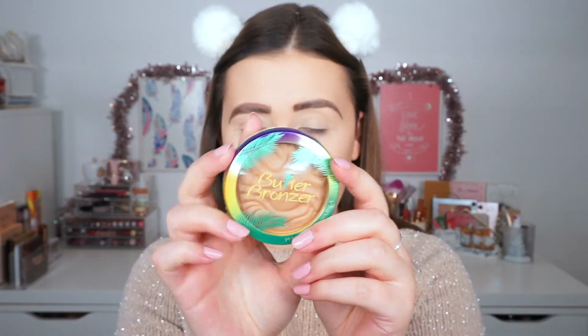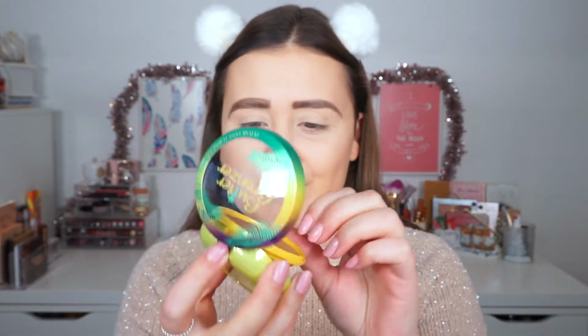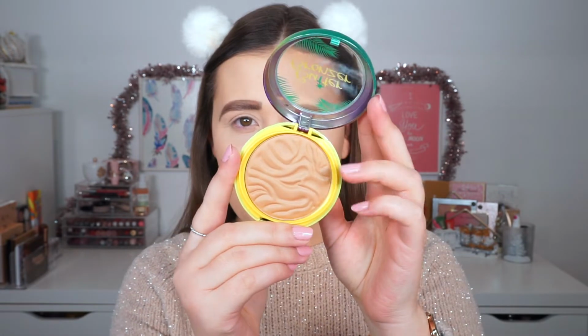So this is what the packaging looks like. And then when you open it up, this is the bronzer right here. Oh, it is so beautiful. And then it also comes with a little sponge applicator, which I don't get that. But yeah, I'm going to apply this bronzer. I am so excited I have a new one. I'm also really curious about the brush. By the way, these handles are freaking gorgeous.